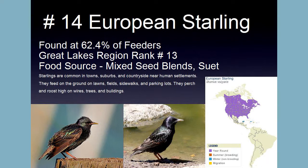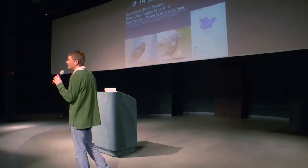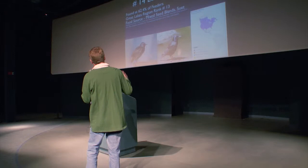One of their biggest problems is that, since they're invasive, they had no natural predators, and they're very aggressive birds. So they were able to breed really easily, and they took over a lot of breeding locations for a lot of native birds, especially birds that live in cavities like woodpeckers, bluebirds, sparrows, and things like that. So they were blamed for some of the decline in some of those species.